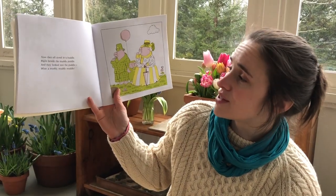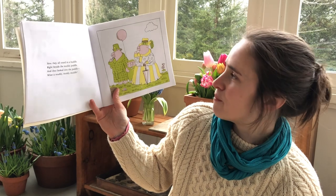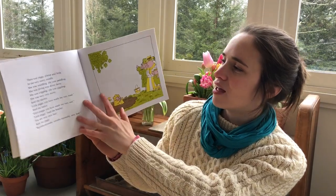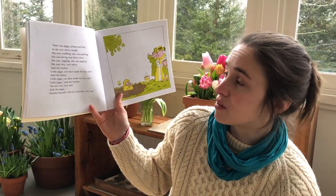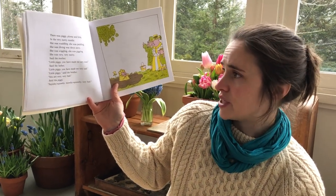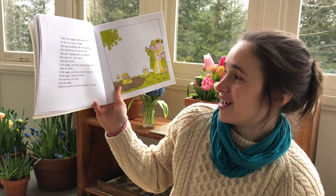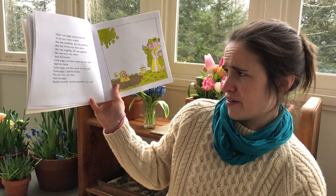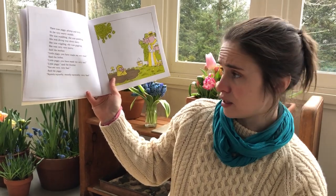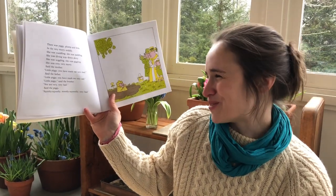Now, they all stood in a huddle right beside the muddy puddle, and they looked into the puddle. What a muddy, muddy muddle. There was Piggy, plump and little, in the very merry middle. She was waddling, she was paddling, she was diving way down deep. She was wiggling, she was giggling, she was very, very merry. Said the mother, "Little Piggy, you have made me very mad." Said the father, "Little Piggy, you have made me very sad." "Little Piggy," said the brother, "you are very, very bad." Said the piggy, "Squishy, squashy, mooshy, squishy, very bad."